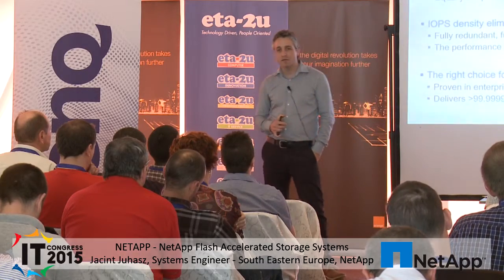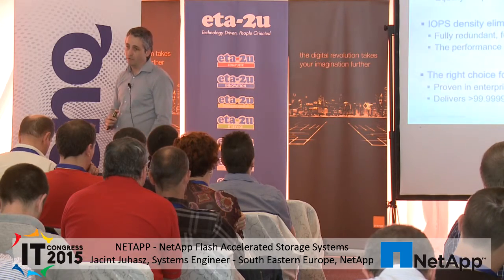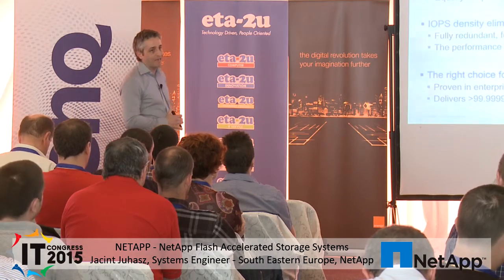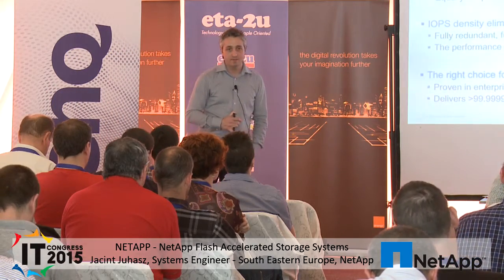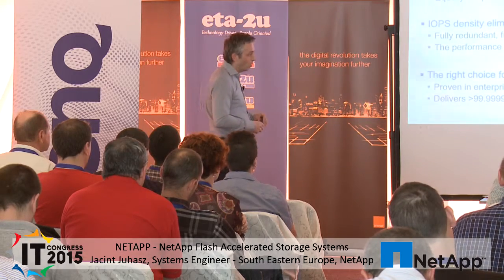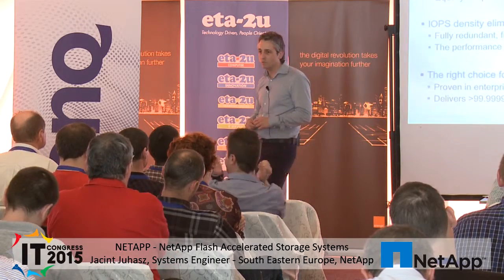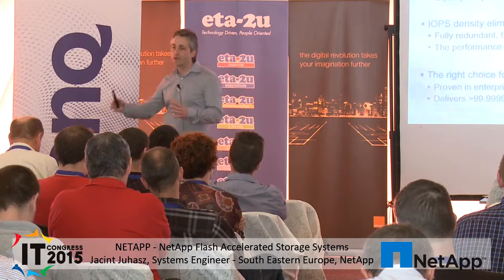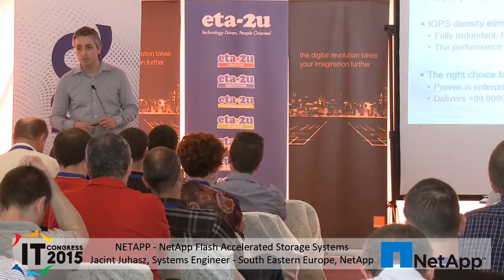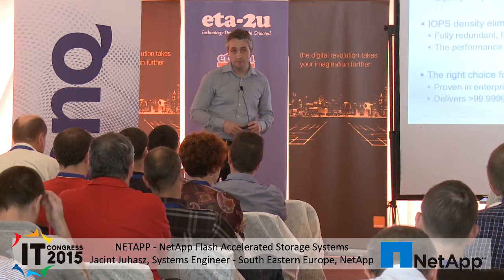So 1 microsecond is 1/1000 milliseconds. So it's like 1 million times less than 1 second. That's a very short time period. So basically, we provide EF for customers who have racks and racks and racks of storages, and those storages cannot deliver the performance. And EF does have a very, very reasonable price.